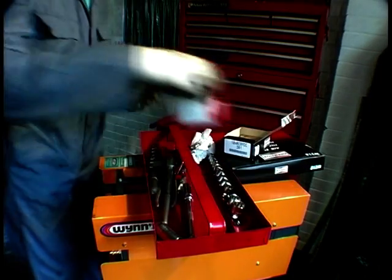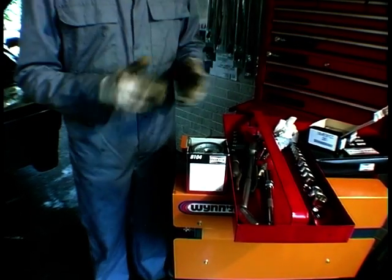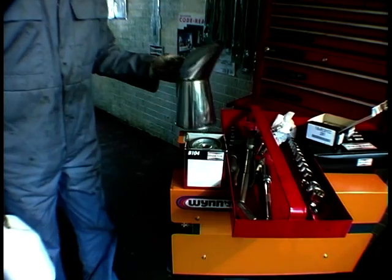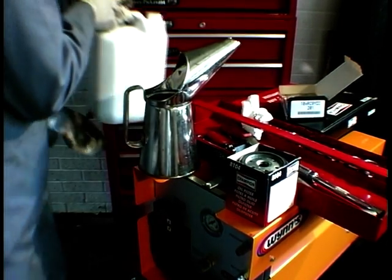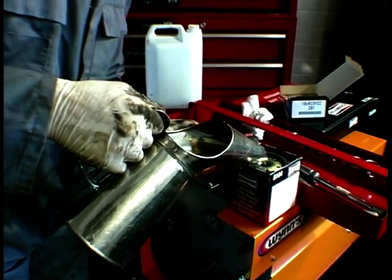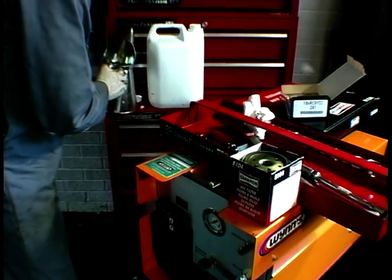Right, to prepare the new oil filter for fitting, take it out of its box, and what we're going to do is pre-fill it a little bit with oil, so when we first start the engine it's not having to drag the oil through the sump and the oil filter to bring up oil pressure. So just leave it like that, and I'll get some oil ready. Into the jug, and we'll just put a little bit in this filter. Right, it's about half full. It should be enough for what we want.